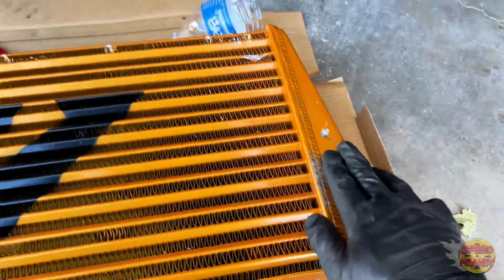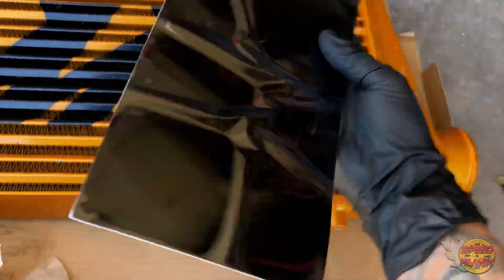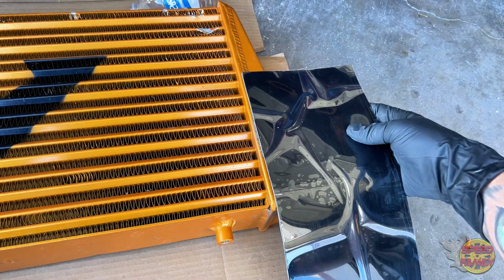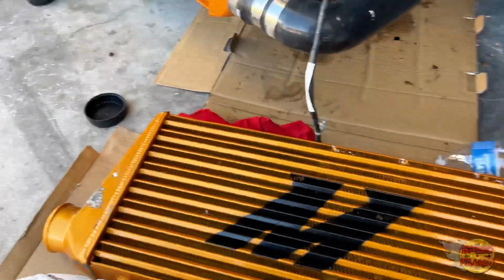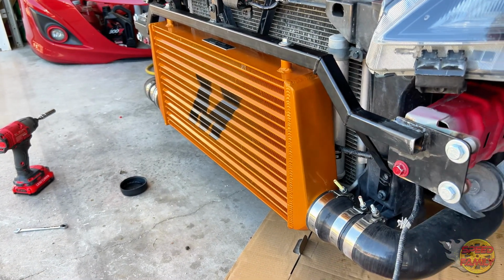Now to prevent this sort of thing from happening again, what I have done is I've gotten this rubber mat, and we're gonna go ahead and put it right there, just to prevent that from happening going forward. Just a little bit of preventive maintenance. I don't want it getting scratched up on the new one the second time around. Let's do it right this time.